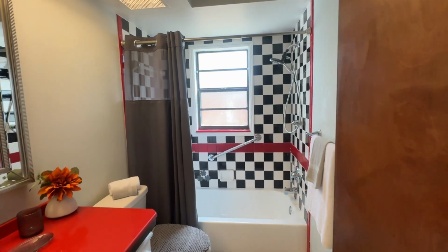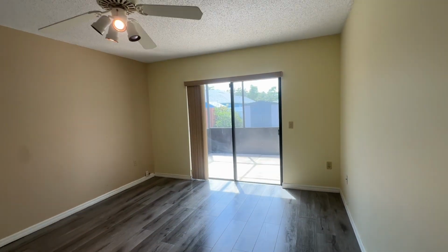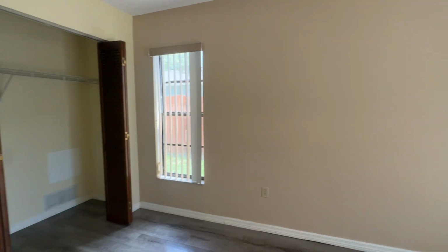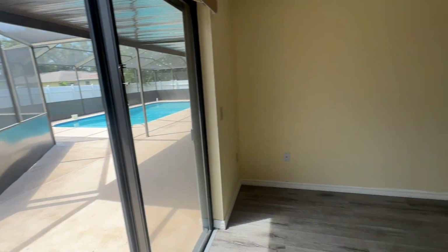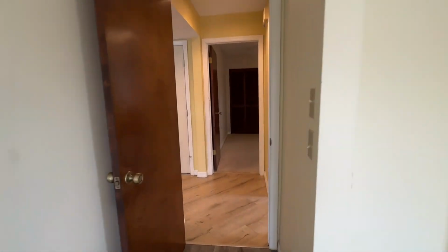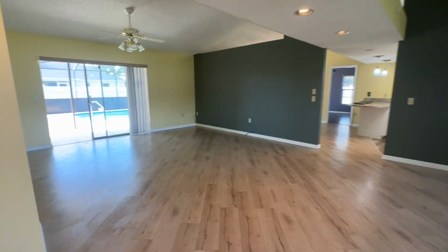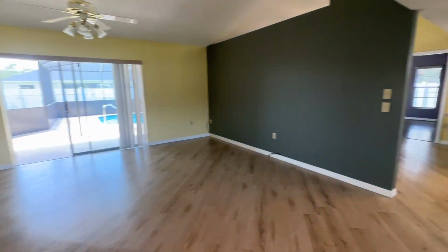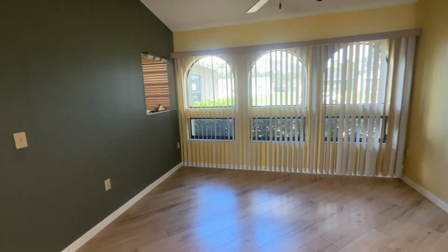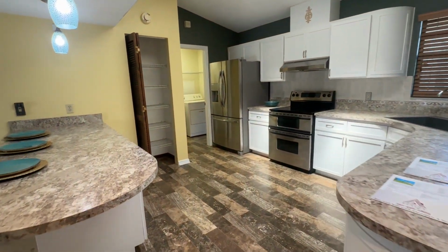We could potentially get some credits to save you closing costs and help you either buy down your rate or invest that money back in the home to paint, change some flooring, update that bathroom we just saw. But right here, this is one of the secondary bedrooms. You have your bedroom 2 and bedroom 3 here on the left side of the house. It is a split floor plan. You have your living room, a formal dining area here. This house gets plenty of natural light too, which is great.